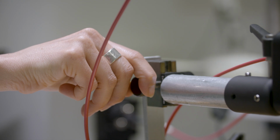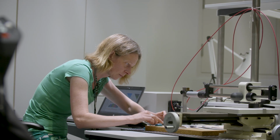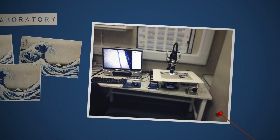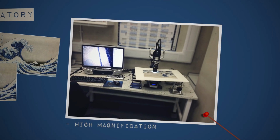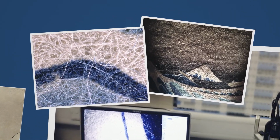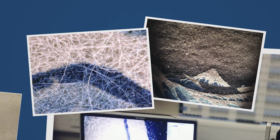I was really lucky to have the three impressions of the Great Wave coming to my lab. And I can tell you that the night before they were due to come to the lab, I had my knees shaking. I was just worried I would damage them in a way. I've looked at it under high magnification. I've looked at the fibers, and when you look at the paper, oh my God, it is so fibrous.